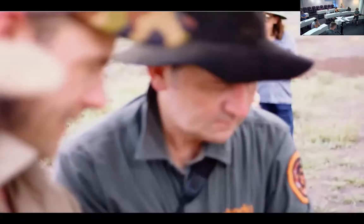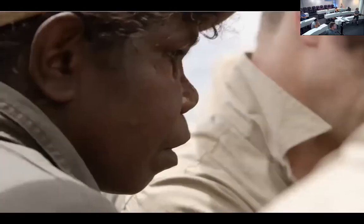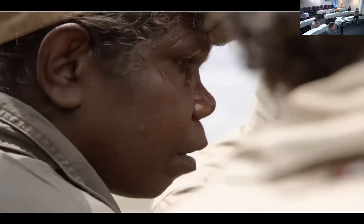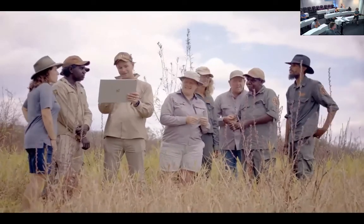The work that we're doing out in Kakadu National Park started by talking to the people who are going to use that research. So we spent nearly a year working with park managers and traditional owners, asking them what research they would like to see happen in Kakadu so that we could better manage the park.